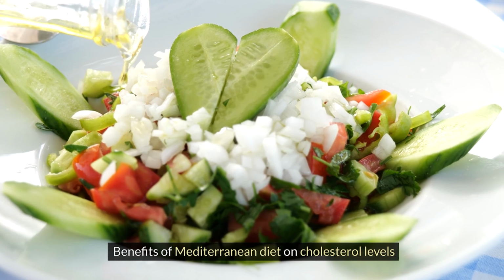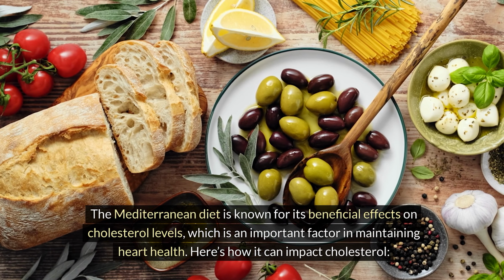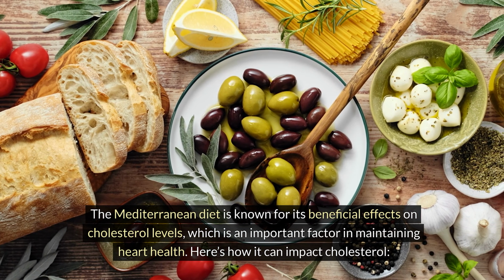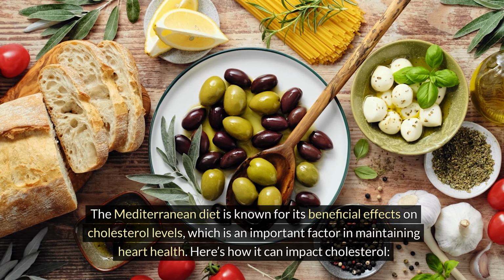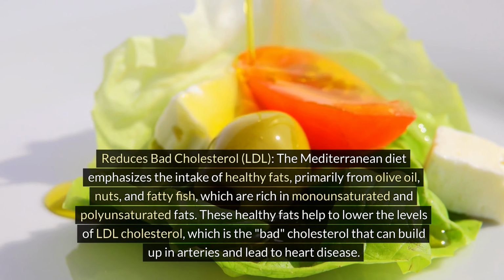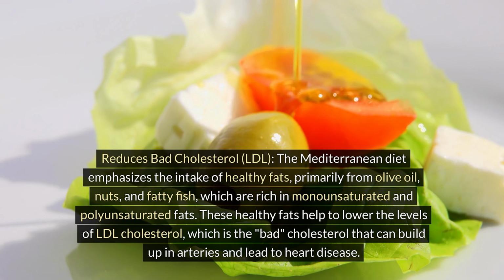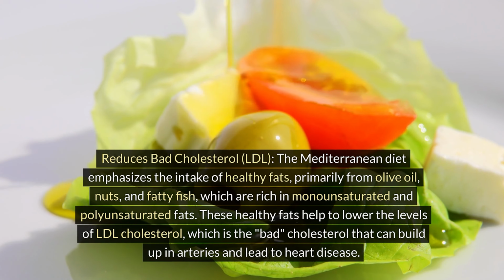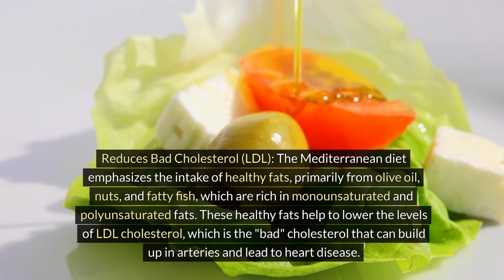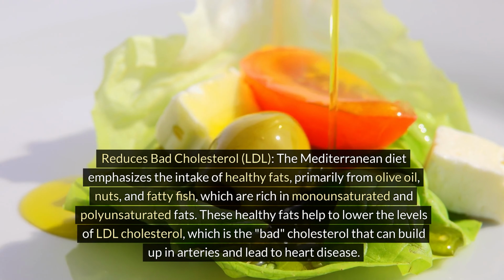Benefits of Mediterranean diet on cholesterol levels. The Mediterranean diet is known for its beneficial effects on cholesterol levels, which is an important factor in maintaining heart health. Here's how it can impact cholesterol. Reduces bad cholesterol, LDL. The Mediterranean diet emphasizes the intake of healthy fats, primarily from olive oil, nuts, and fatty fish, which are rich in monounsaturated and polyunsaturated fats. These healthy fats help to lower the levels of LDL cholesterol, which is the bad cholesterol that can build up in arteries and lead to heart disease.